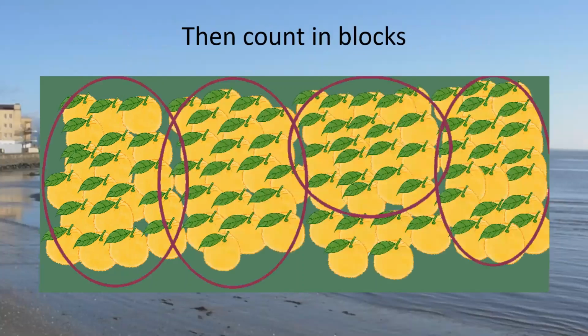And then you can count in blocks therein. And this is where a tally counter comes in really handy. So instead of counting 1, 2, 3, 4, 5, 6, 7, 8, up to 20 four times, you'll just say, right, that's about a block of 20, 1 click, 2 clicks, 3 clicks, 4 clicks, and 5 or 6 extra then. So then you have your count.